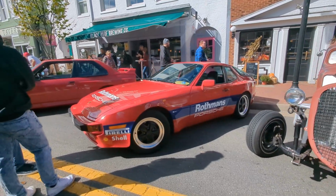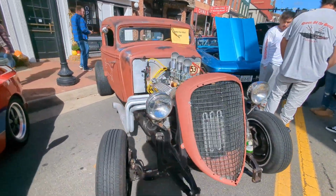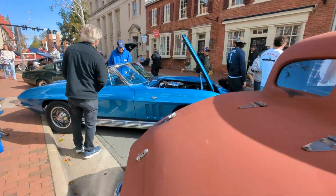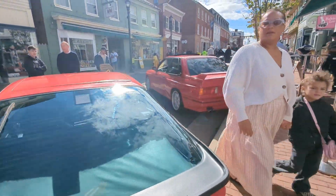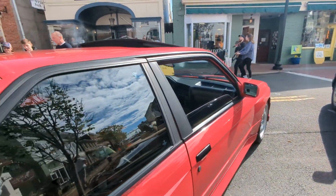Very cool Rothman's Porsche 944 here. Little wrap, I think. Rat rod here. Uh oh, it's a rat rod. And it looks good. Yes, it does. All right, here we go. 944. Aha. Beautiful last of the M3s here of this era.